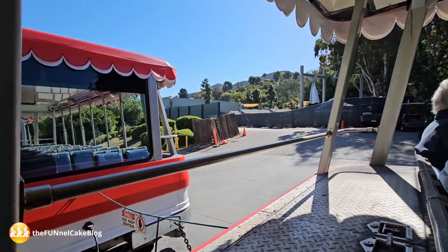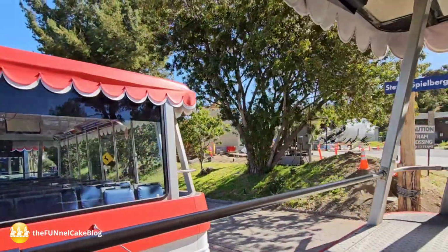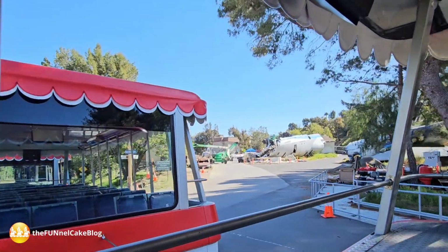And we bypassed the Psycho set, the Bates Motel, and War of the Worlds, as this will be the major focal point of that 60th anniversary tour. We believe you're going to get off and walk through a portion of this. We're not sure how much, but you're definitely going to get off the tram and get a picture in front of the Psycho House. That was our backlot tour.